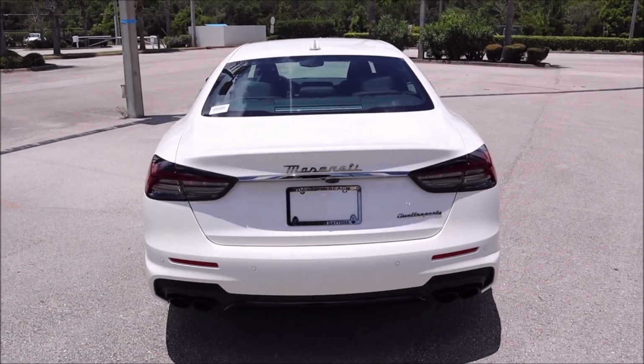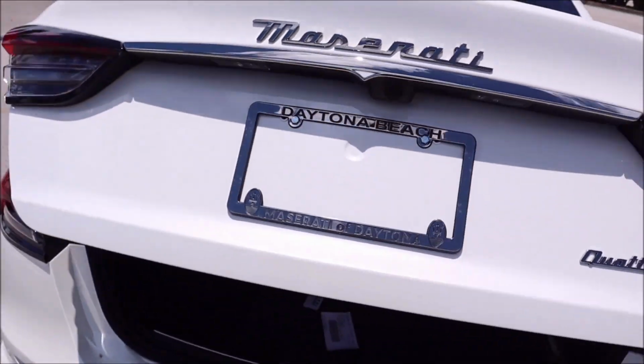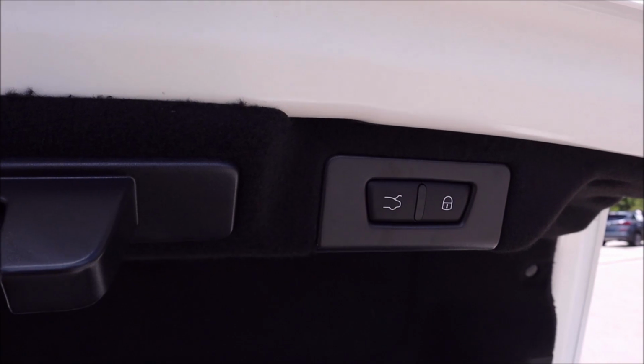Now, as you guys say over the pond, let's check out the boot space, or trunk space here in the United States. 18.7 cubic feet. As you can see, we have the automated trunk lift there, where you can see you have the automated buttons to close and lock it.